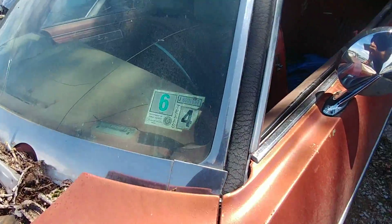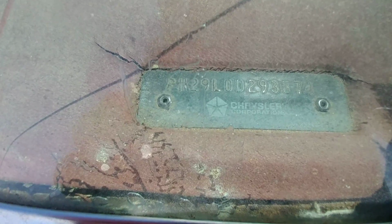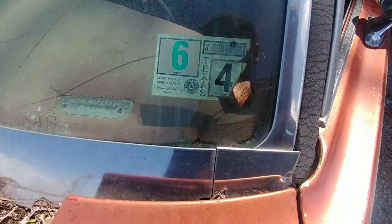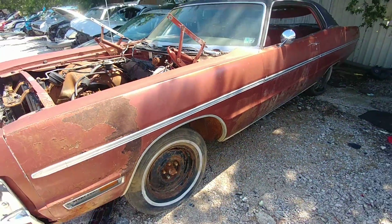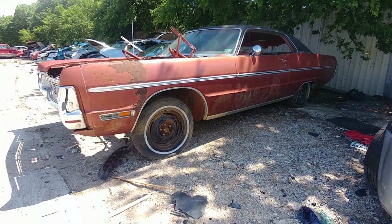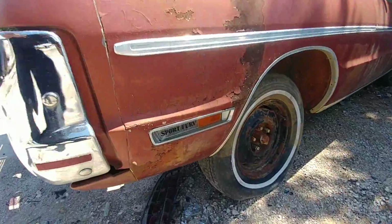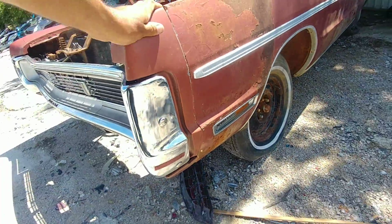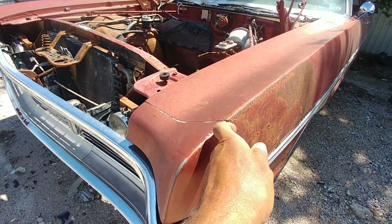But Derby guys would like this, boy. See that VIN? I think you can really see it on this one. PH29L0, was that 0 or an O? D293874. Last in a row, 2004. Got some body work right here. Old body work. You can see it.